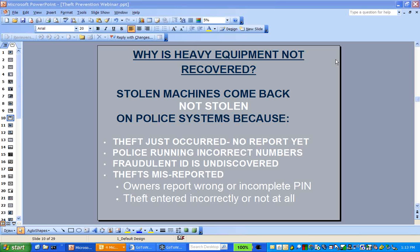They're running incorrect numbers. Fraudulent ID is undiscovered. One of the things that NER does is we send out theft alerts and fraud alerts. As a matter of fact, we just sent one a couple of days ago. There seems to be something going on between Texas and New Mexico and California, and there's a group of thieves. They seem to be connected, and they've been using false IDs. We actually sent out information. Again, after this, we can do a follow-up email, and I could send you a link so that you can start getting these fraud alerts if you're not already getting them.